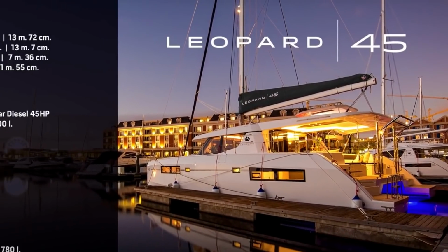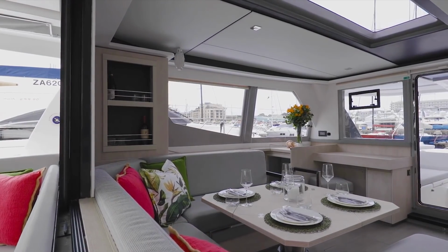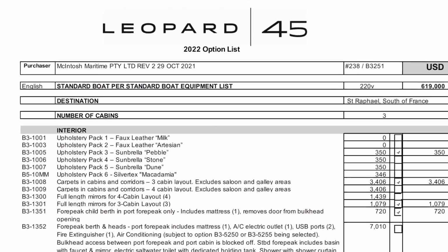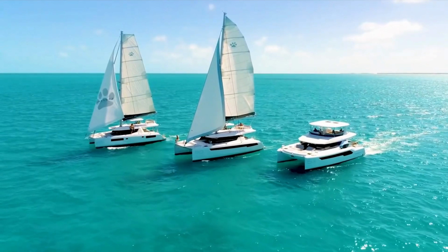The countdown is on to collect our brand new Leopard 45 catamaran. In this week's episode, we go through some options that you might be faced with when buying a brand new boat. We share some tips and some tricks, having done this once before.